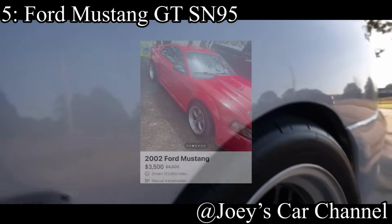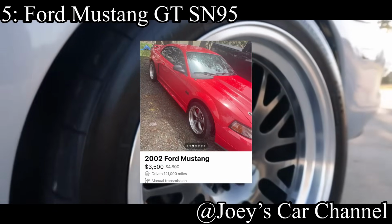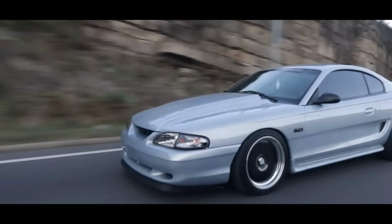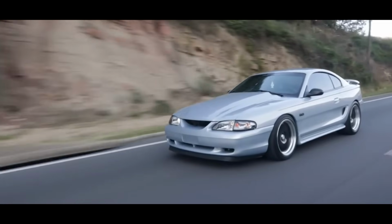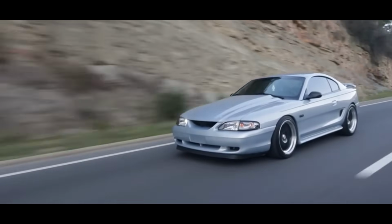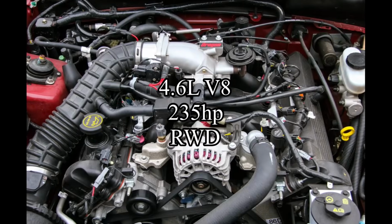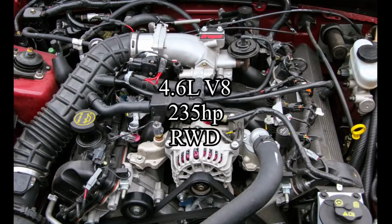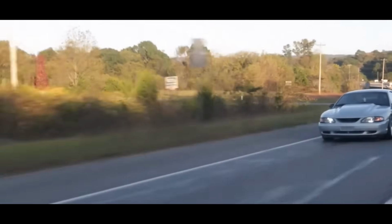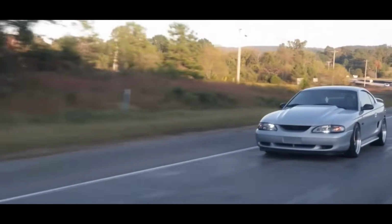Coming in at the number 5 spot, however, you guys knew there was going to be at least one Ford Mustang GT SN95. Also New Edge if you could find a New Edge for under 5K, but that's probably going to be pretty tough. These cars, I mean, they're a muscle car. What did you expect? They come with a 4.6-liter V8, making 235 horsepower, and it is rear-wheel drive. Now, obviously, the SN95, I would have to say, is probably one of the weakest muscle car motors that we've ever got.